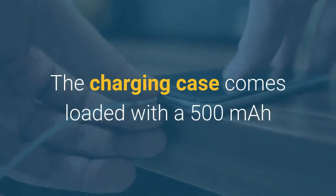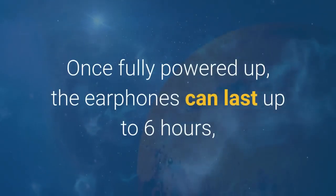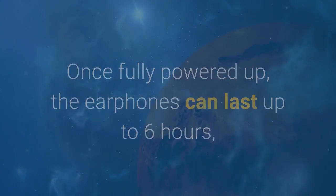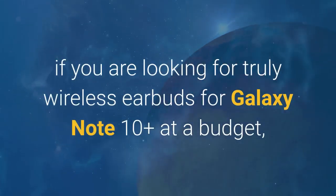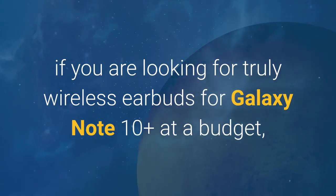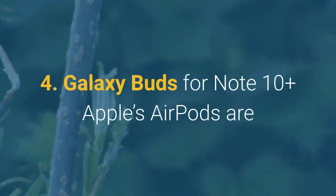The charging case comes loaded with a 500 mAh battery to deliver up to 24 hours of music playtime. Once fully powered up, the earphones can last up to 6 hours, which is not a bad number at all. If you are looking for truly wireless earbuds for Galaxy Note 10 Plus at a budget, these are the ones to get. 4. Galaxy Buds for Note 10 Plus.